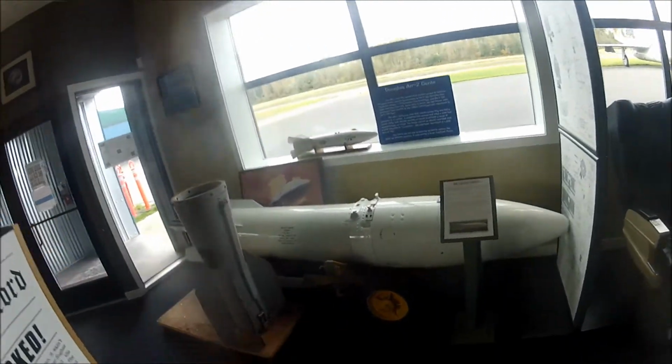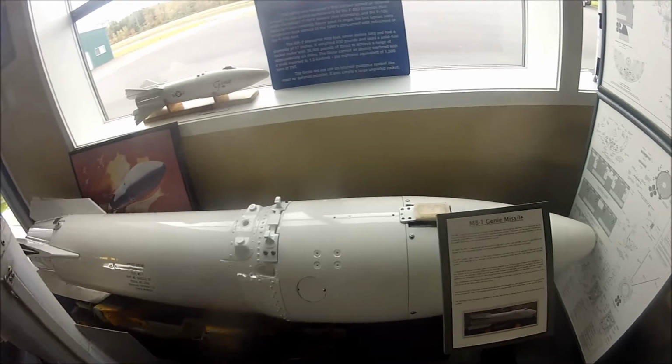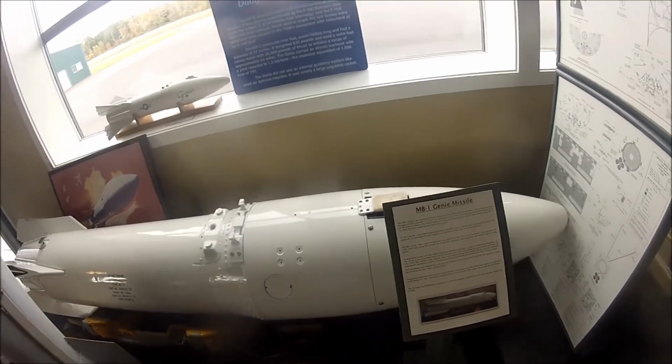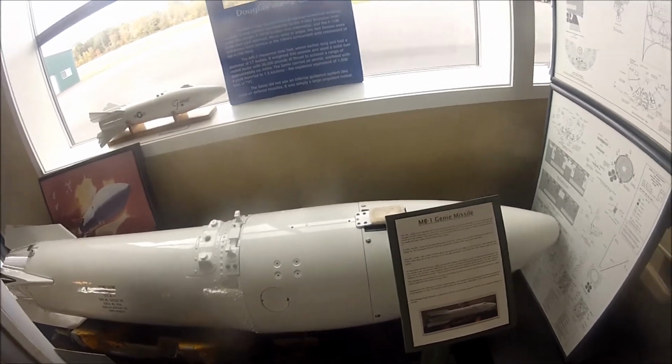Artifacts from the space program, a display about the attack on the USS Panay, and of course my favorite, because, you know, nuclear geek, an MB-1 Genie air-to-air rocket, because it's an unguided system, so not technically a missile.